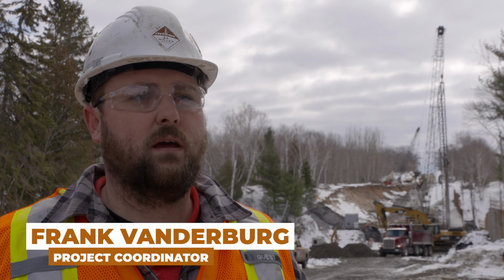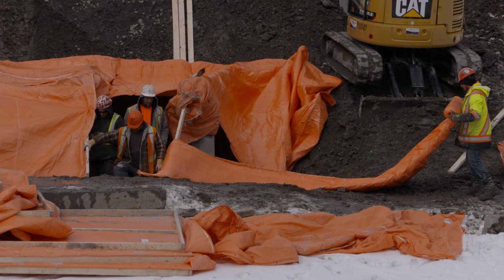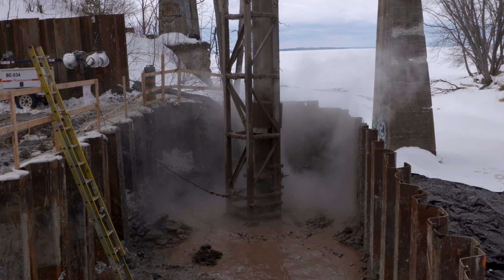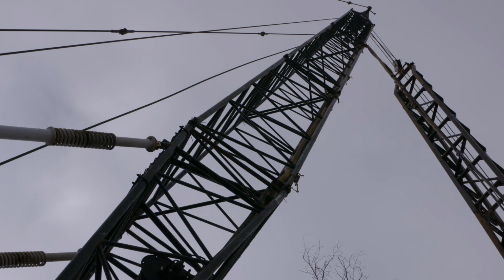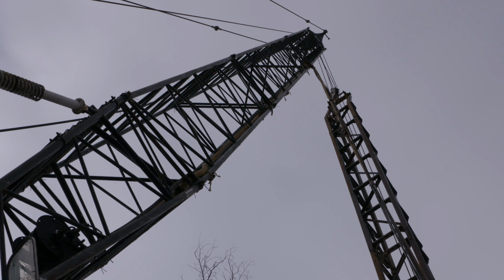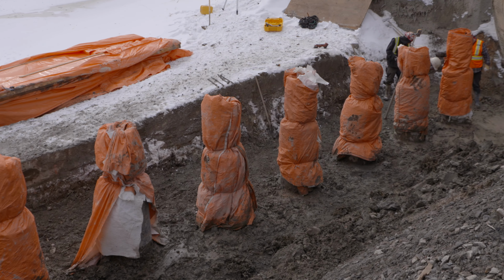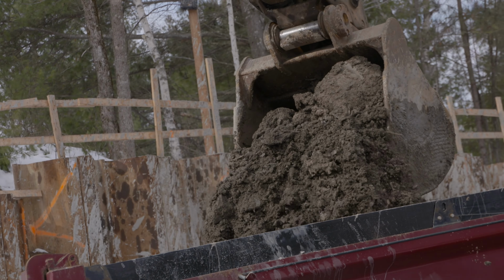So yeah, we're now at the beginning of March. As you can see behind me, we got lots going on. Our subcontractor completed the deep foundation work on the west side, and they're currently on the east side installing the 2 piles for the east pier. Our guys are busy at work getting the foundation work completed for the substructure. So currently we're getting the base ready to be able to start standing up our formwork for our piers.